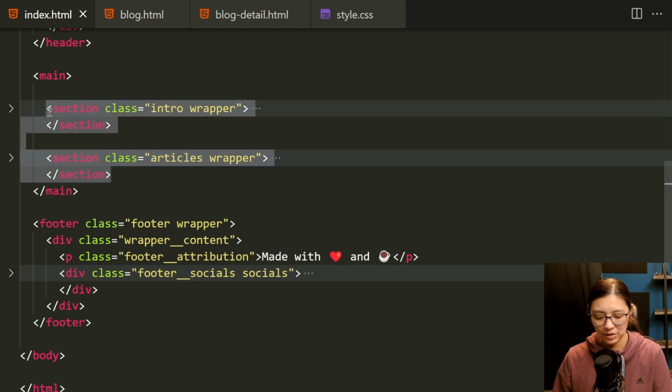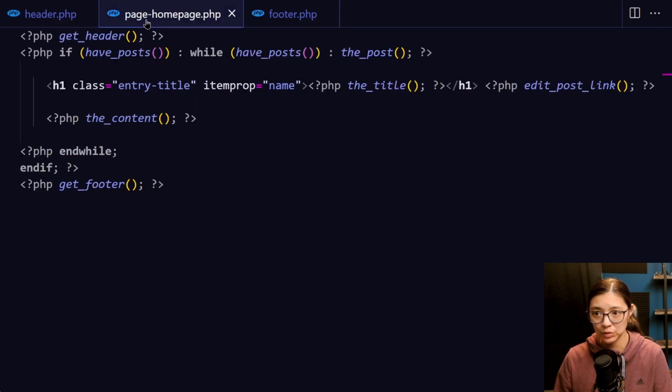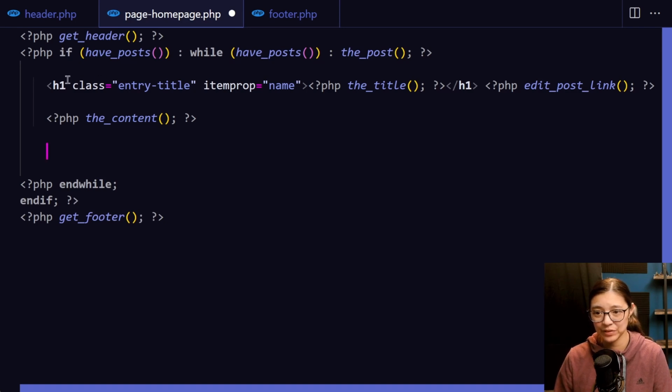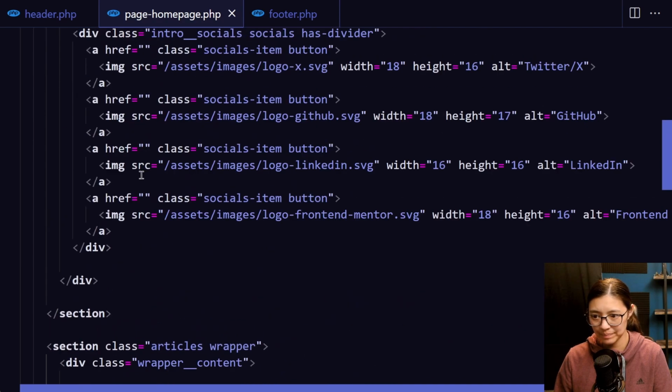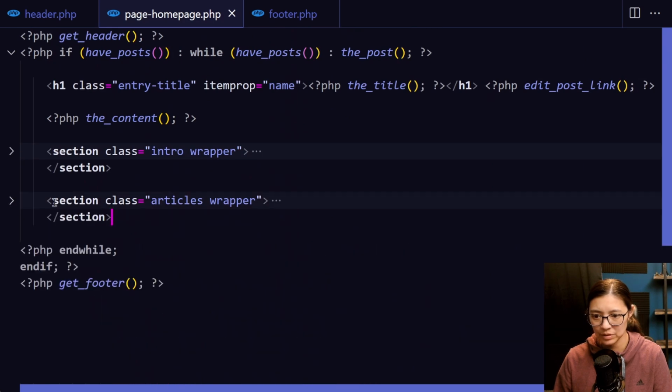So let's copy the homepage markup here, go back to our WordPress project, and we're going to go to the page homepage PHP. I'm actually just going to paste it after the WordPress stuff that we kept. This is going to be the static HTML markup. There is quite a bit here, so let's fold things up just so you can see everything. And then this is going to be the content from WordPress, which we will integrate into this page in a little bit.